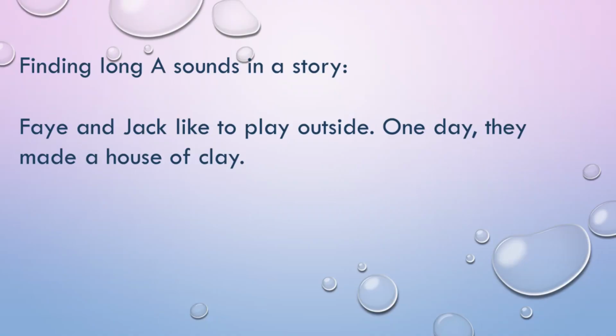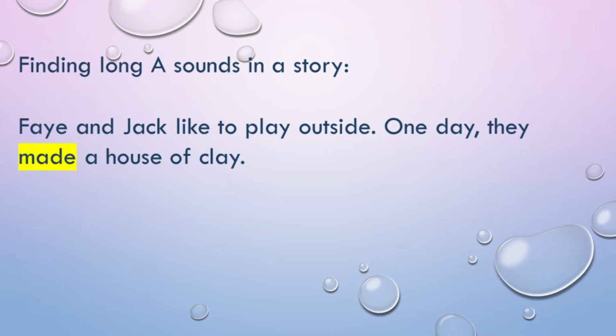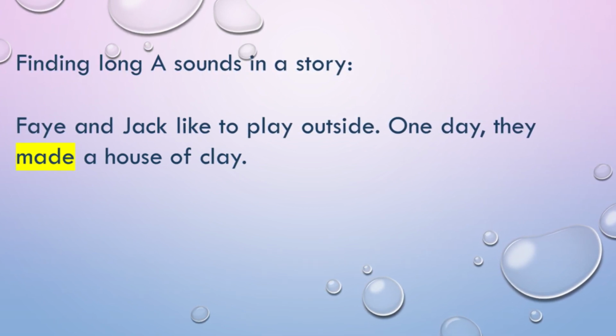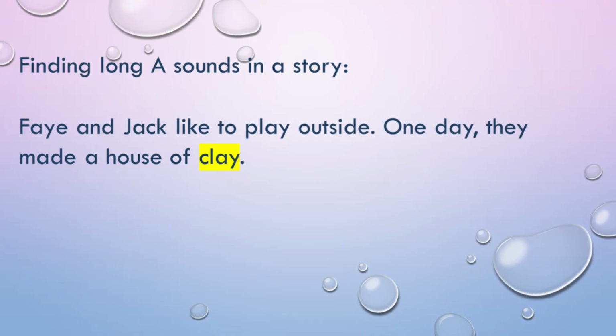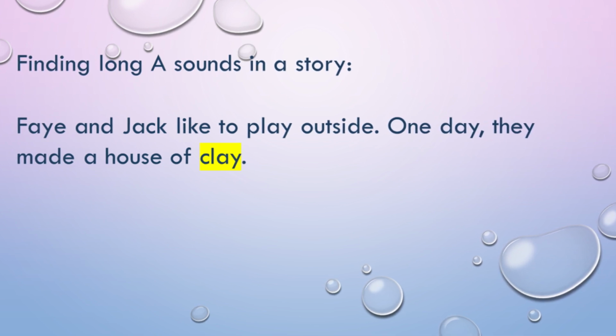One day they made a house with clay. Do you hear any words with the A sound in this sentence? That's right, there is the word day. We hear the A sound in the word day. What about the word made? Made. Do you hear the A sound in the word made? I'm sure you do. Can you see any other word in this sentence that has the A sound? Very good. There is the word clay. Have you ever played with clay? Do you know what clay is? Let's continue with our story.